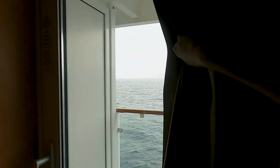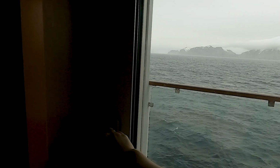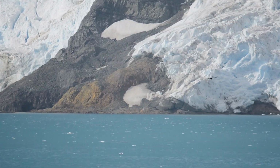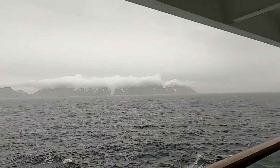Welcome back to Antarctica. This is our second day cruising the South Shetland Islands aboard the Norwegian Star. Yesterday we had glorious weather to explore the fjords and glaciers of Admiralty Bay, and we had plenty of amazing wildlife sightings.